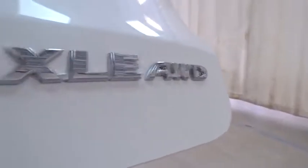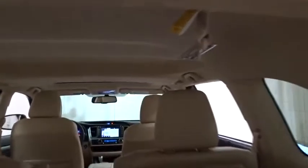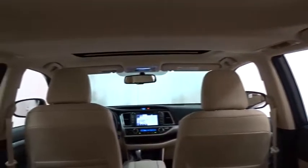wheels, four-wheel disc brakes. Drive away with a great deal on this vehicle. Call or stop in today.